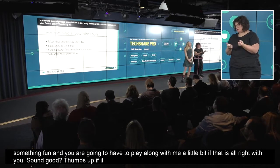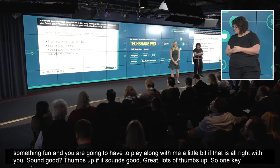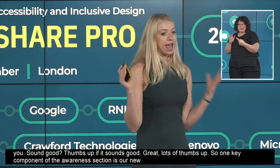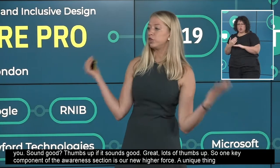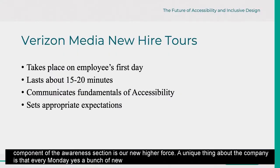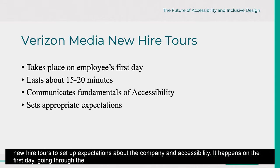All right, so one key component of our awareness section is our new hire tours. So another unique thing about our company is that every Monday we have a bunch of new hires start their first day at Verizon Media. And we use these new hire tours to set expectations, not only about our company, but accessibility. So it happens on their first day. They go through all the legal, compliance-related things that have to do with our company. They find out more about our culture, and then they go on a tour.